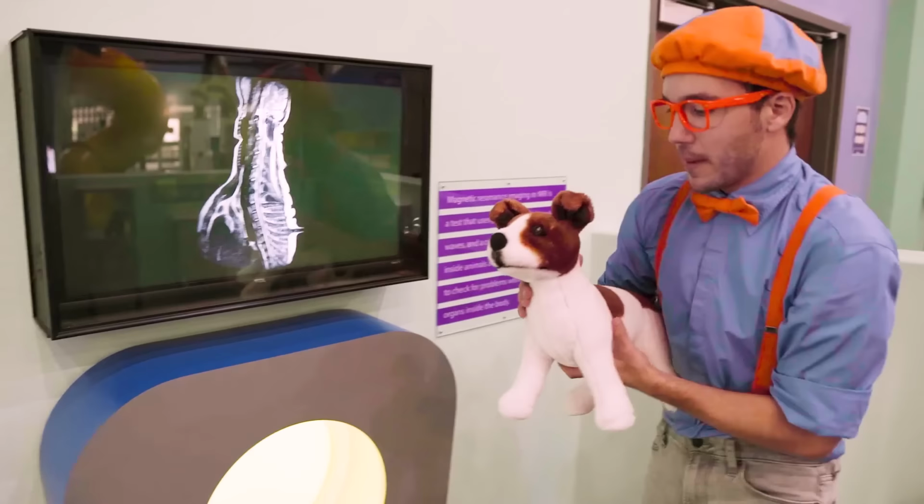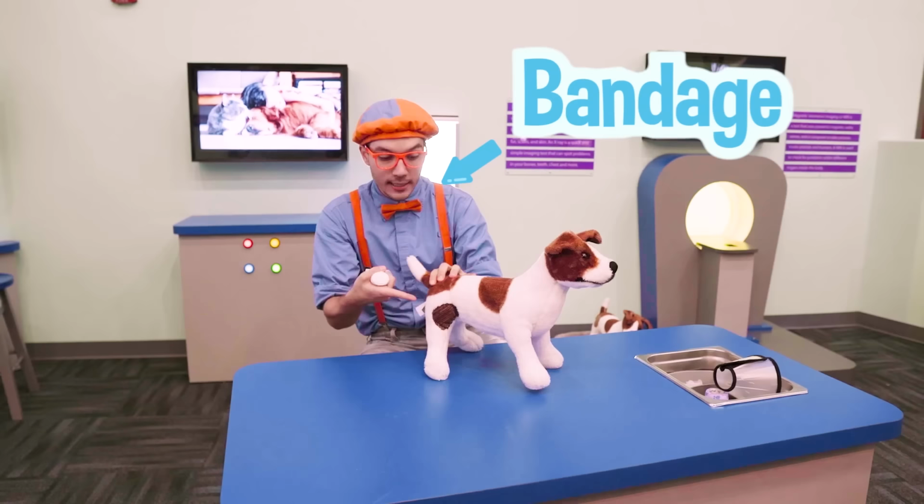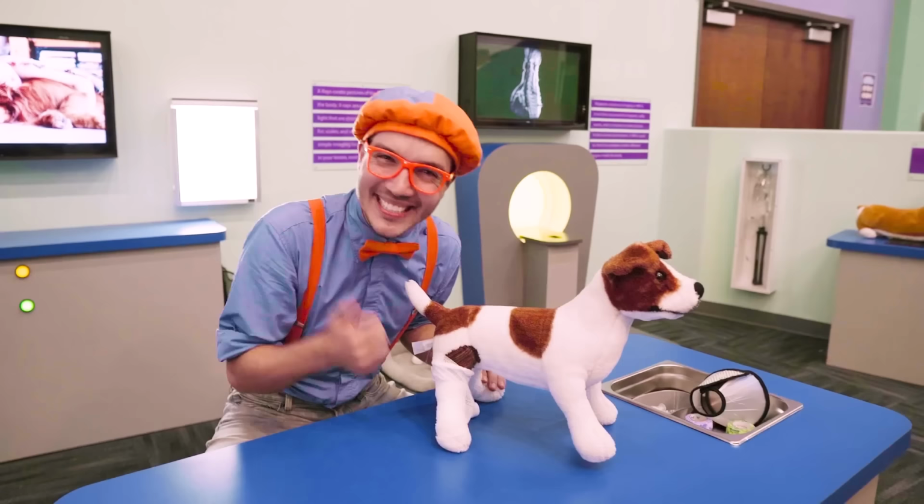So we're gonna take care of it. Yeah. Okay, here we go. The first thing we want to do is put a bandage on its leg. So I'll use some dots. Aw, look, we did it. We bandaged up this puppy. He's gonna be all better real soon.